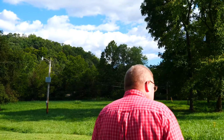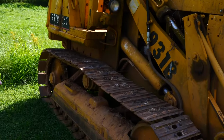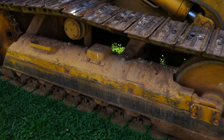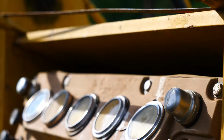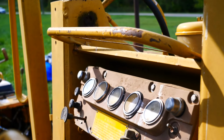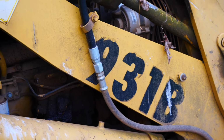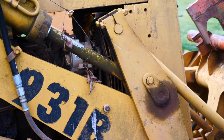And as you can see, the undercarriage is not bad at all on this machine. And it's been well maintained. So, 931B crawler loader.